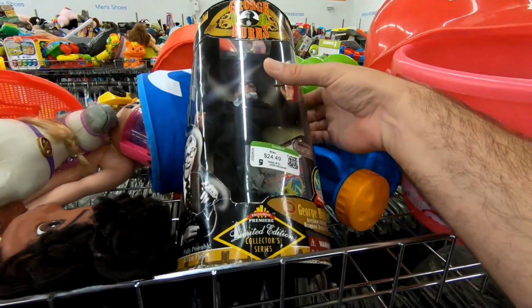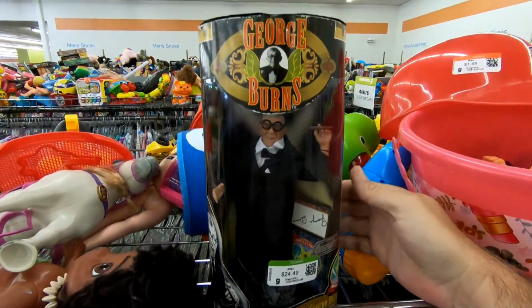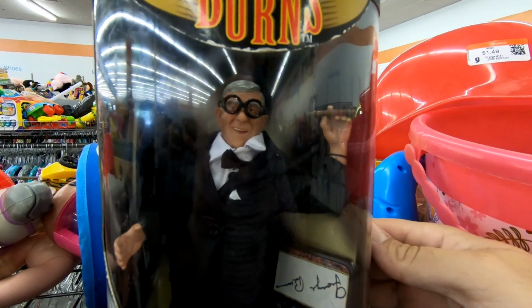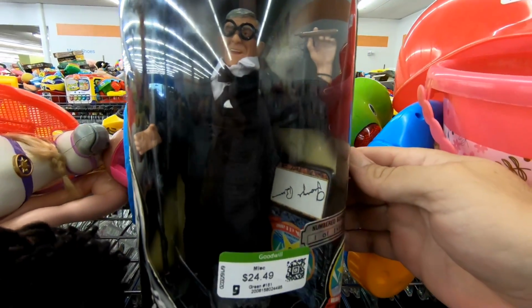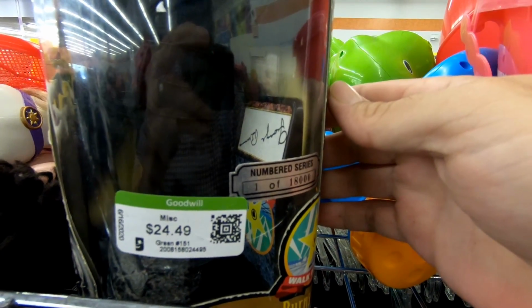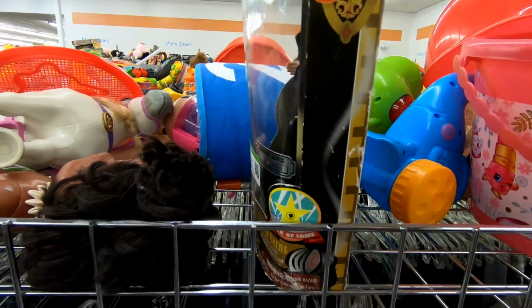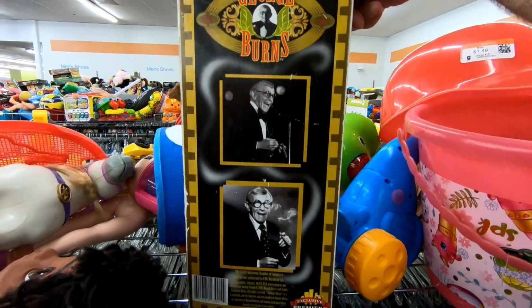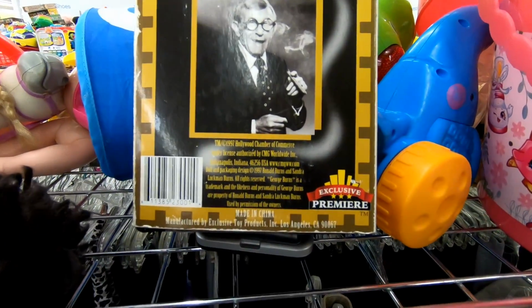We also found this limited edition George Burns doll. I've seen these at flea markets before, and this is something they would normally have in the glass case with the good stuff at Goodwill, but they've actually gotten rid of the glass cases temporarily because it's just too hard to keep people socially distanced at that. So that's why there's a $25 collector's doll out here, although I don't think anybody actually cares about these.